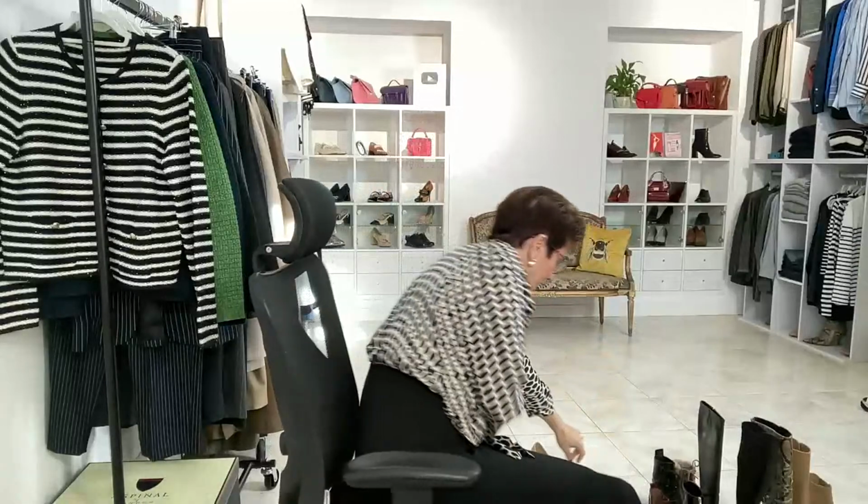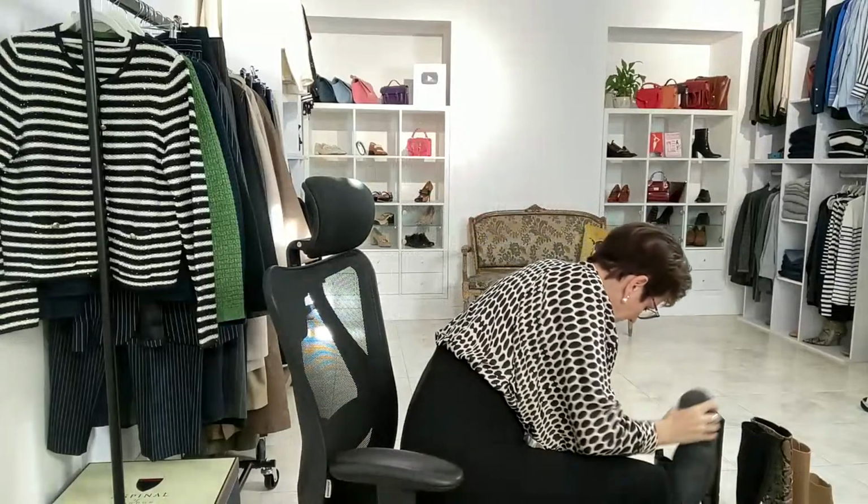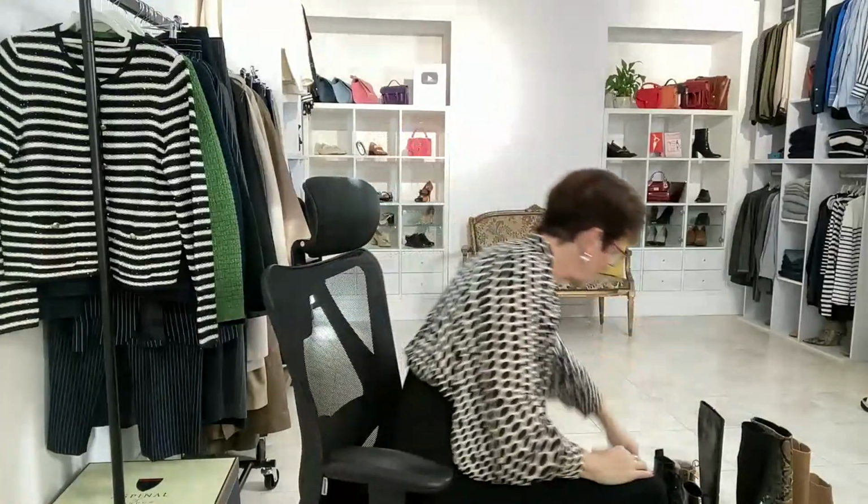Brogues as well. Derby. So they're narrow as well. They're not as thick as these. But look at the difference. Oh my gosh. So yes, that's something to think about as you get dressed if you're petite.